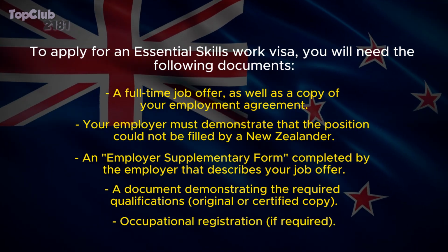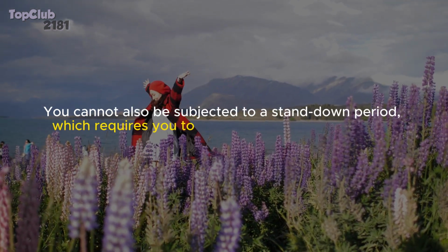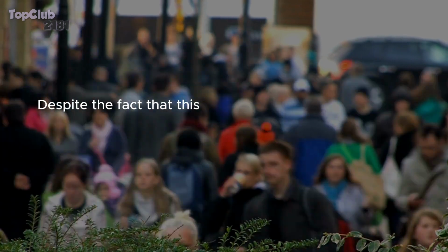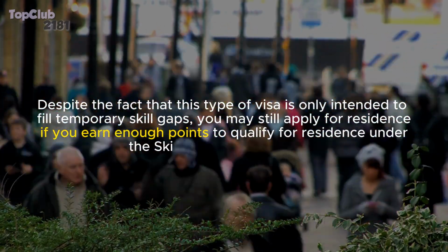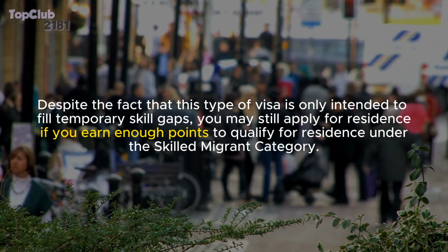Occupational registration, if required. You cannot also be subject to a stand-down period, which requires you to spend 12 consecutive months outside of New Zealand. Despite the fact that this type of visa is only intended to fill temporary skill gaps, you may still apply for residence if you earn enough points to qualify for residence under the skilled migrant category.